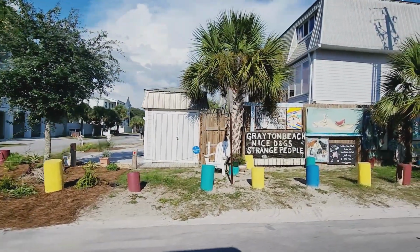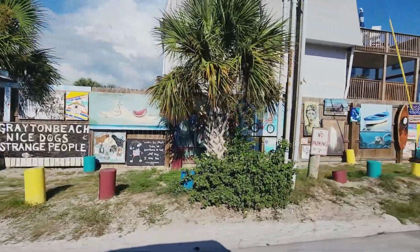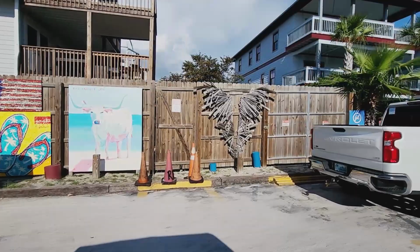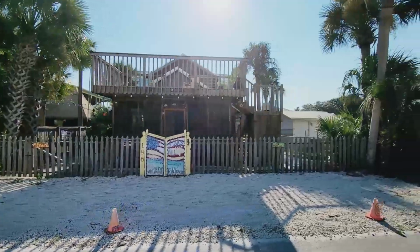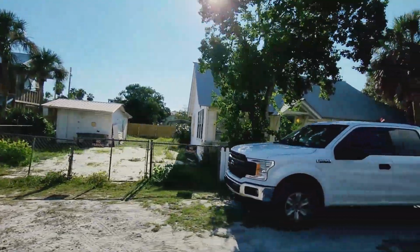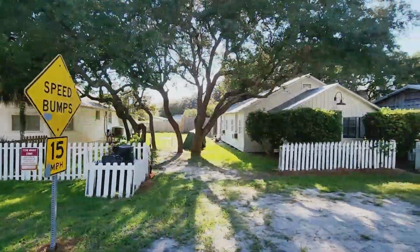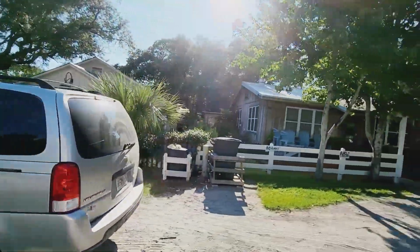There's a little local art. Character. That's what we have in Grayton Beach. Lots and lots and lots of character. And believe it or not, these little teeny weeny historic cottages start at $1 million.